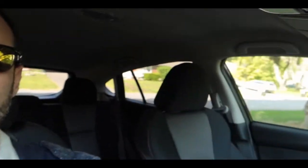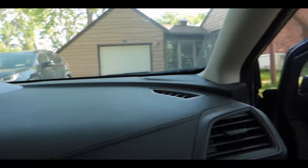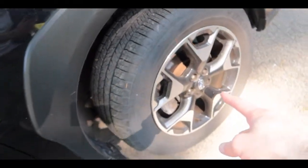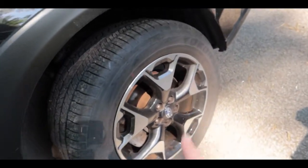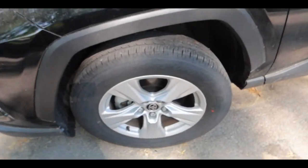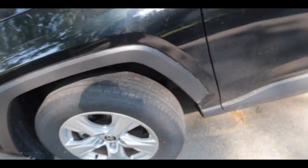Let's go ahead and sit in the Toyota and find out which one is more comfy. I know it's a big difference for some people. Oh yeah, by the way, the rims. I love the rims in the Subarus. Yeah, that's cool rims. That is not cool. I wish I could just swap them between them.